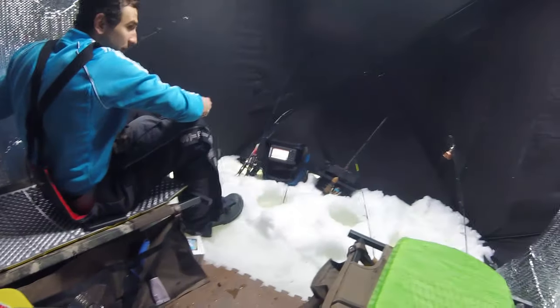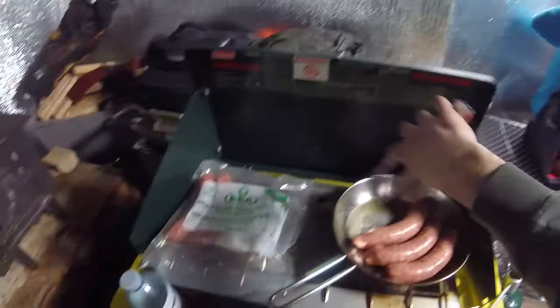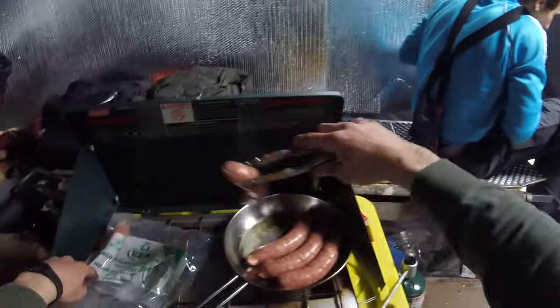My bell is freaking out. That's not your bell. It's not my bell. The sausages are going to be burning. What's going on? Of course, I'm distracted, so why else would they bite when I'm not, right?